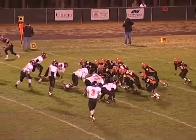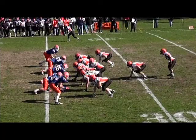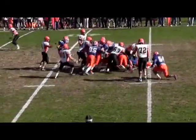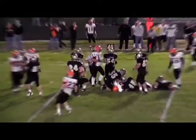Second and 7 on the 24-yard line. The give will be to Jackson, and he will be hit very, very quick. Chris Jackson.